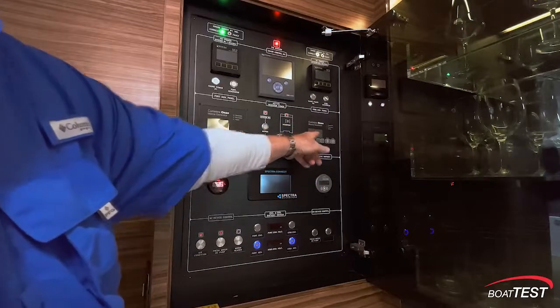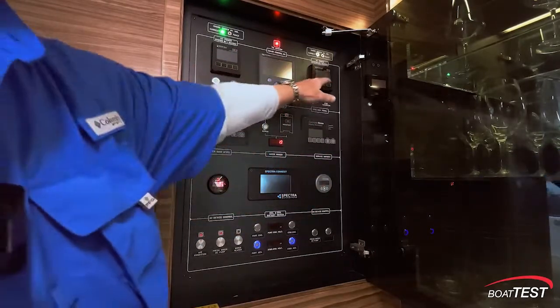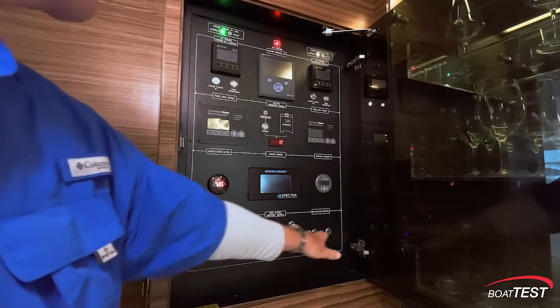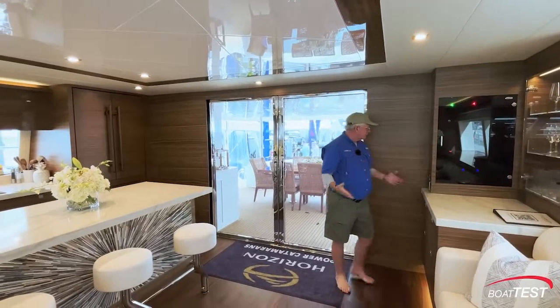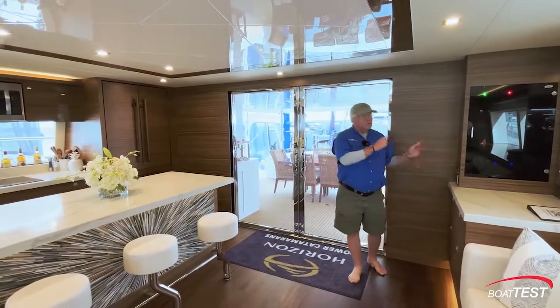We can control the generators, the color control for the exterior lights, the AC power systems, the water maker, heat and air conditioning, and the engine controls. So now when you hit a switch at the source, it works. You don't have to go to a breaker panel to make sure that the switch works.